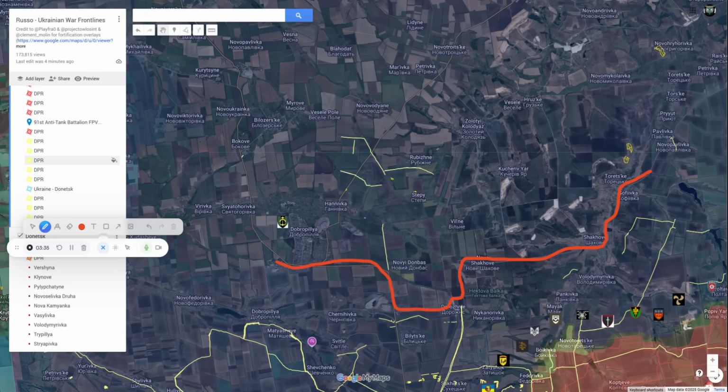How it does end up connecting ultimately to Dobropilia. And just as a side note, over the past couple of days, the rail line that runs south of Dobropilia has been hit pretty hard. Actual train cars are getting targeted in Russian strikes. So Dobropilia on the rear has been hit very hard by FABs.